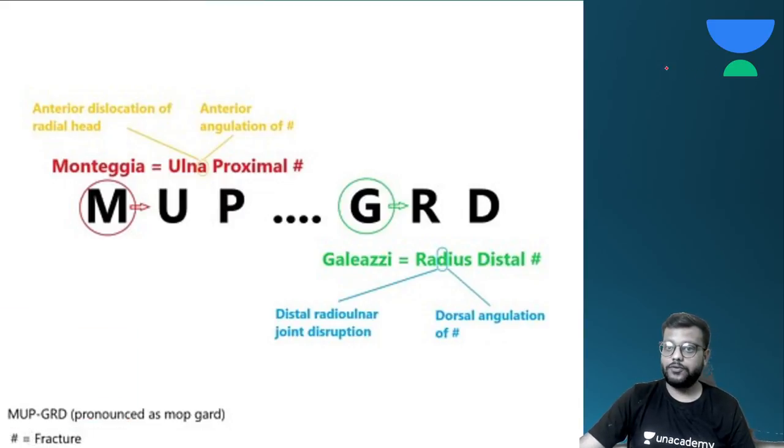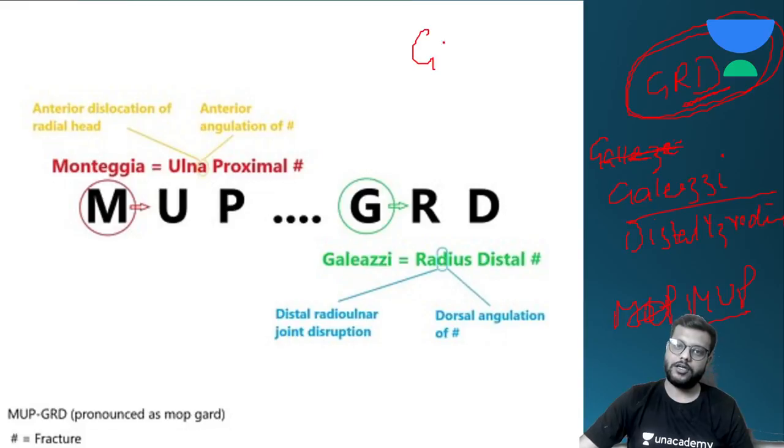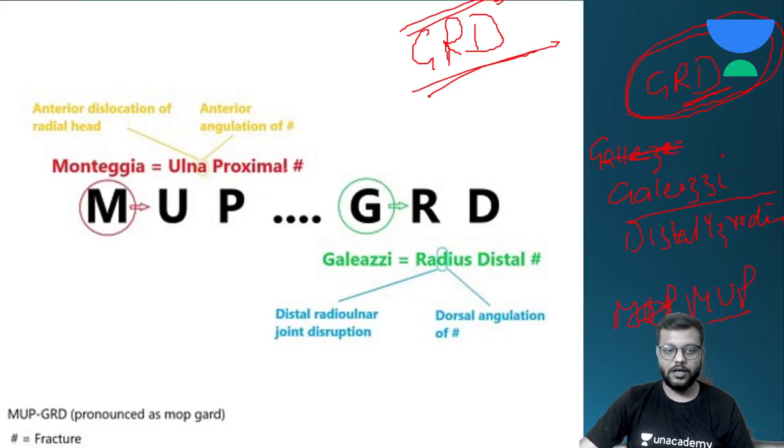So you have to remember GRD. One thing, remember that: GRD. G for Galeazzi. And with Galeazzi you have distal 1/3 radius fracture with radioulnar joint dislocation, and the opposite is Monteggia, proximal ulna. So you have to remember GRD: Galeazzi is fracture of the distal 1/3 of the radius.